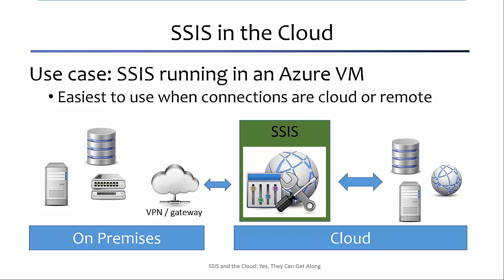If you're on a pay-by-the-hour plan, which is pretty easy to set up, you're not paying for hardware 24/7 or licensing 24/7. You're only paying for that time slice that you're actually using.